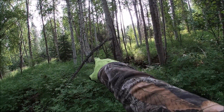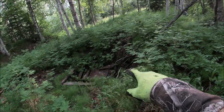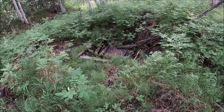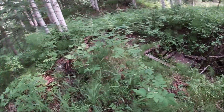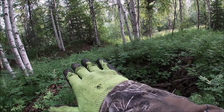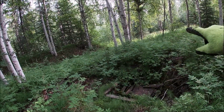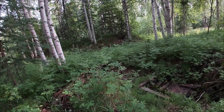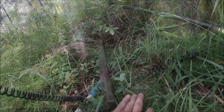So I just found two more small mine shafts here. And here's a third one. Still has a little wood and stuff around it. Wood laying over here. And that ore cart rail runs from there all the way over to that first hole over there. So let's go keep looking.